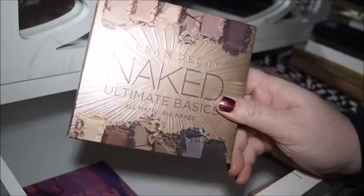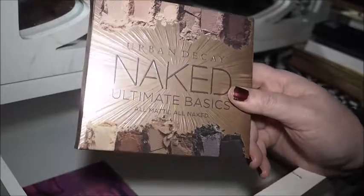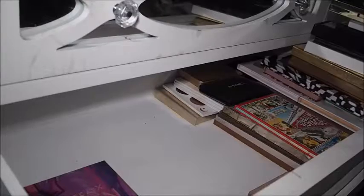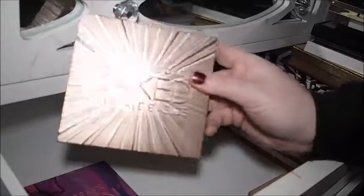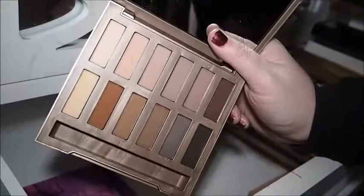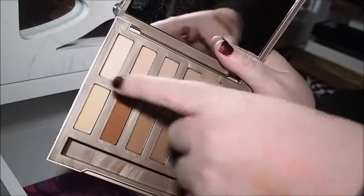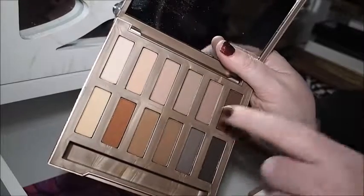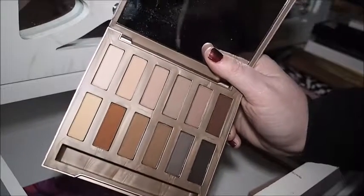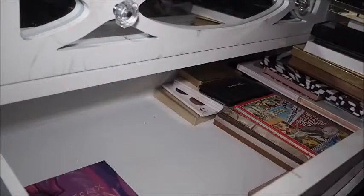Then we have this. Now I got this off my sister a few years ago. I don't even know what possessed me to pick up an all matte eyeshadow palette, because that's not something I go for as a rule. But it was out, and she gave me enough money for this, and I just thought, oh, you know, I'll get it. You can see it's barely touched. I think I'm going to try and sell it, just because I have barely touched it. All these shades look similar. Everything just looks similar, you know. I've got these shades in other palettes. I don't need to keep hold of it. So yeah, I think I'll try and sell that.